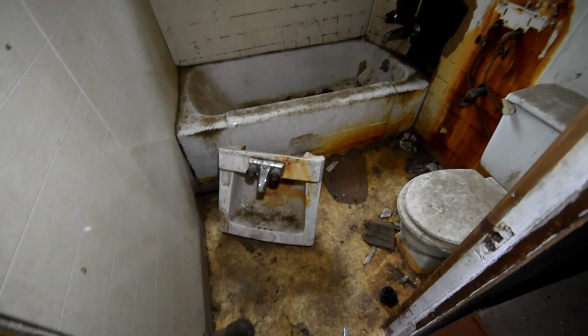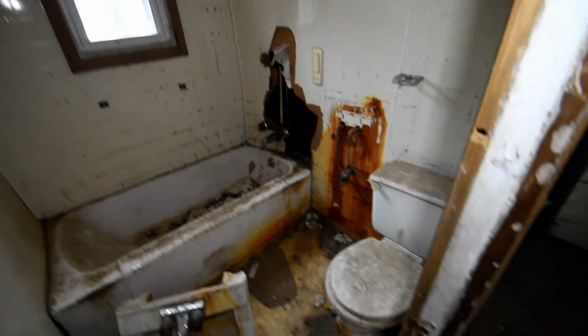Perfect. You're like, what, pencil sharpener? Oh, yeah. Me and my brother, we like those. That's the best. This bathroom. Yeah, well water. Look at that orange. Emergency. Yeah, the after effects of well water.